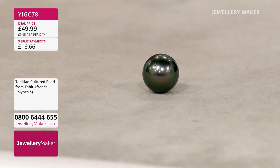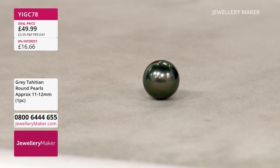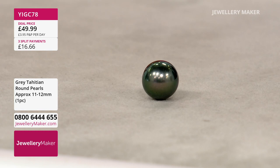£49.99. What an incredible, incredible deal. An undrilled Tahitian pearl, 11 to 12 mil in size. If you do have the know-how to drill this, then by all means do it. I'm with you, I don't think I could. I don't think I would want to do that. I would want to celebrate the entirety of this incredible pearl, the uniqueness of this quality.